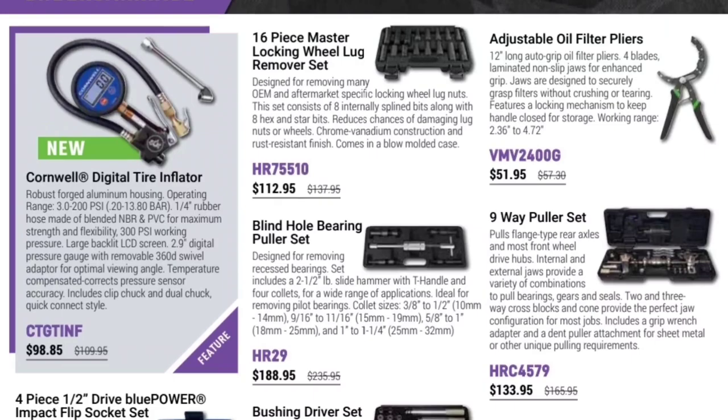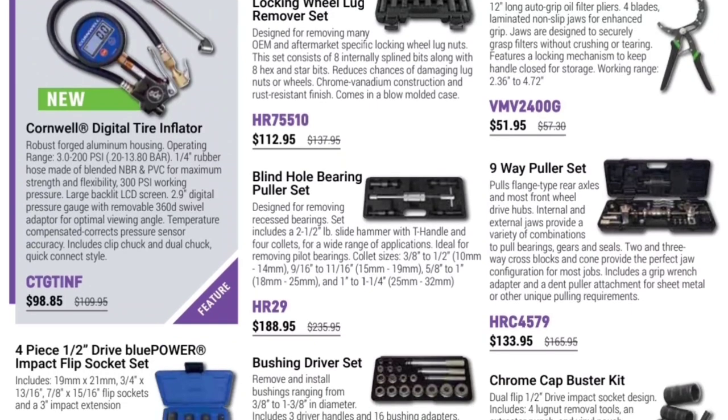Look at this. We got the blind hole bearing puller set. Guys, stop putting bread in your pilot bearing tool. Let me tell you a little thing here real quick. I see all these guys punching bread into their pilot bearing, and I watched a guy do that very same thing, and then he hit his crank too hard and damaged his crank from doing that. So I'm not saying it's wrong, but I'm saying there's a chance. Well, I am saying it's wrong.